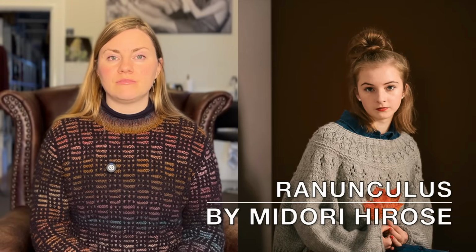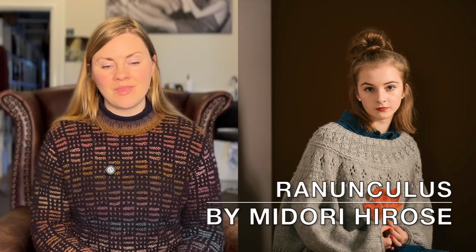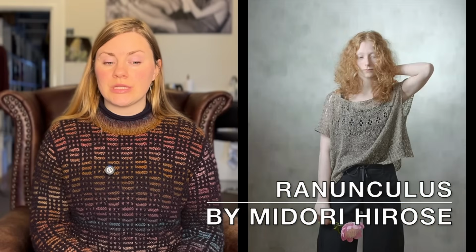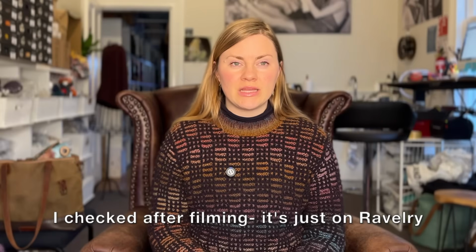Okay, so first off, the Ranunculus is a knitting pattern by the Japanese knitwear designer Midori Hirose, and the pattern was published originally in 2017. It's available on Ravelry and possibly other places I haven't actually checked, but Ravelry is the main hub for knitting patterns online. So if you're not familiar with Ravelry, it is the main website for all knitting patterns, whether they be independently designed or from books, magazines, etc.